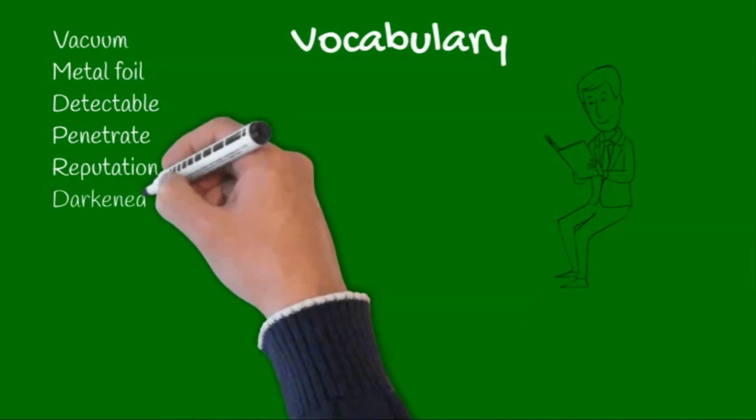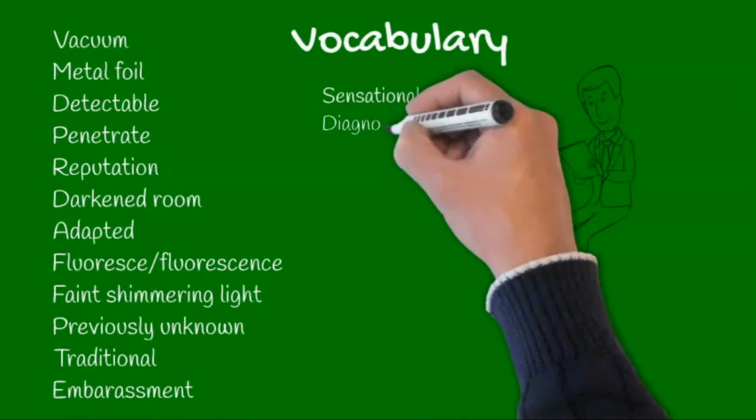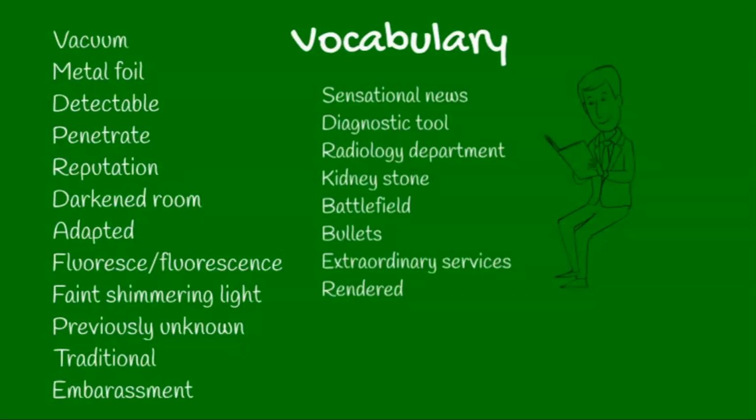Vocabulary: vacuum, metal foil, detectable. Detect is a verb, detectable là có thể detect. Penetrate, reputation, darkened room, adapted, fluorescence, faint shimmering light, previously unknown.